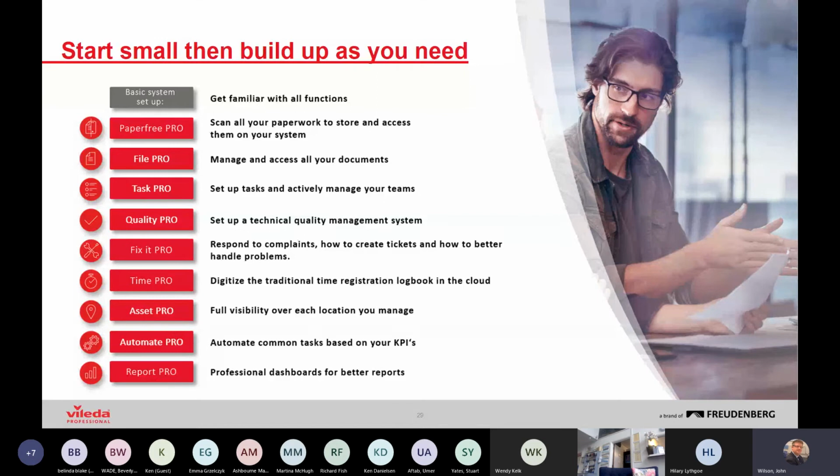Next module is called Time Pro. So Time Pro is a basic module. It lets you give visibility on who is on site and when they've clocked onto that site.